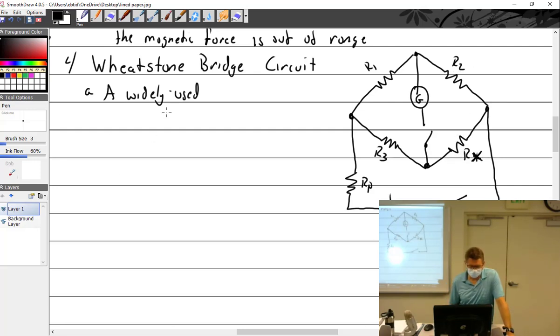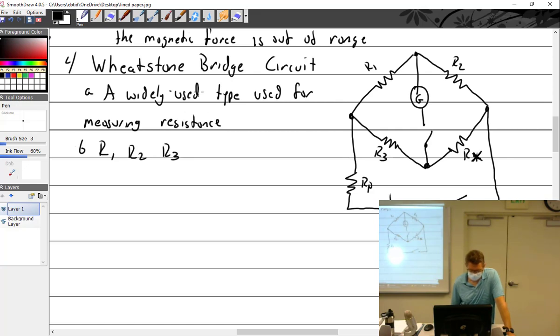Okay, so a widely used type of circuit. These are all kinds of things, but I'm going to say type of circuit used for measuring resistance. And that's kind of how this one's going to work. Let's see, B. Resistors 1, 2, and 3 are precision variable resistors. And the reason they're precision variables is so you can balance them out.